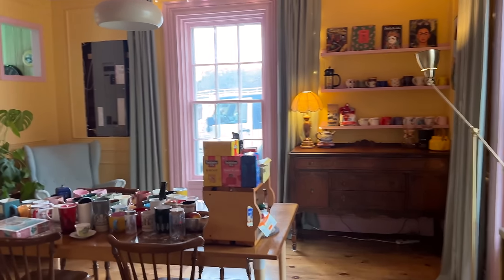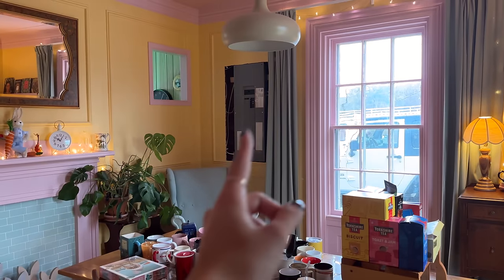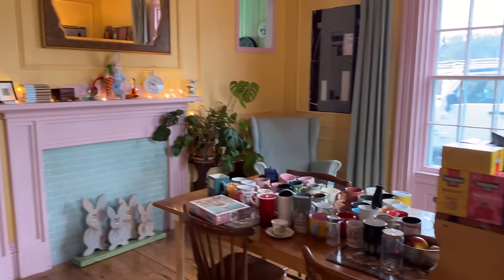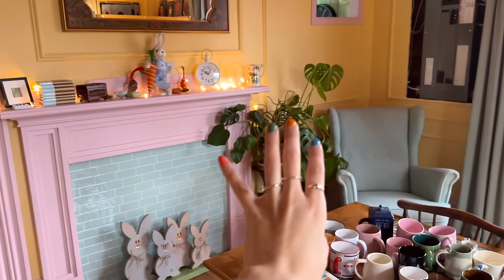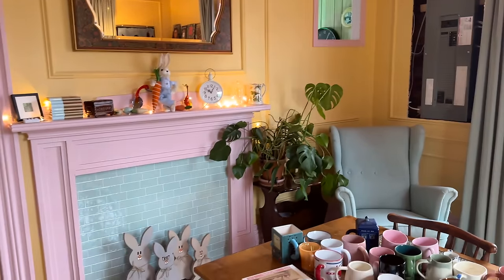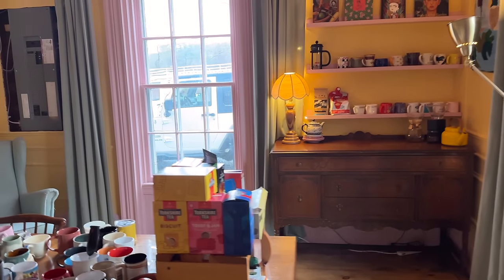Obviously right now things don't look ideal because we've got this big mess. We've got that is all open and everything. But I think you can agree with me, the chair with the plant and the mantelpiece, this looks harmonious. And then this corner now looks harmonious.